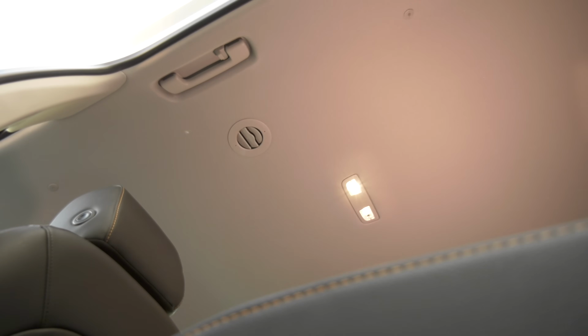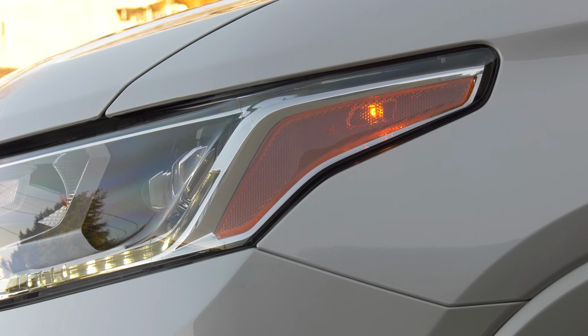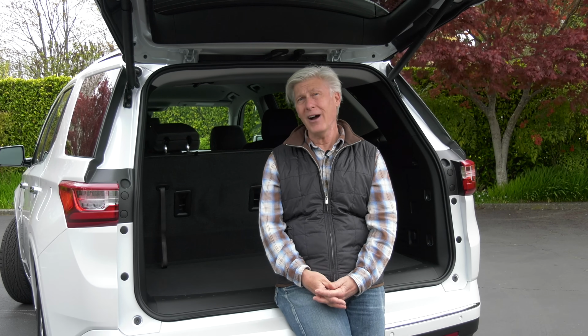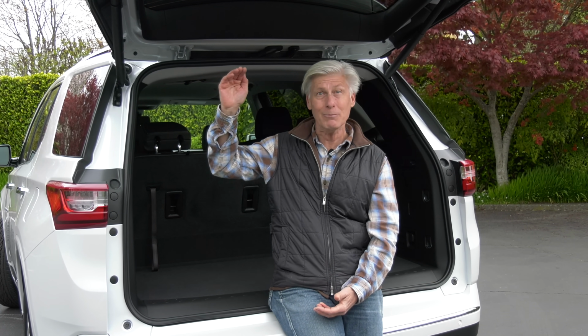A panoramic glass roof would add $1,400. That's about the same price as Explorer, around $3,000 more than Highlander, and $5,000 more than Pilot. Retail pricing can be misleading, though. If you like the Traverse but find that sum a bit stratospheric, a reminder that General Motors tends to set its retail pricing pretty high.